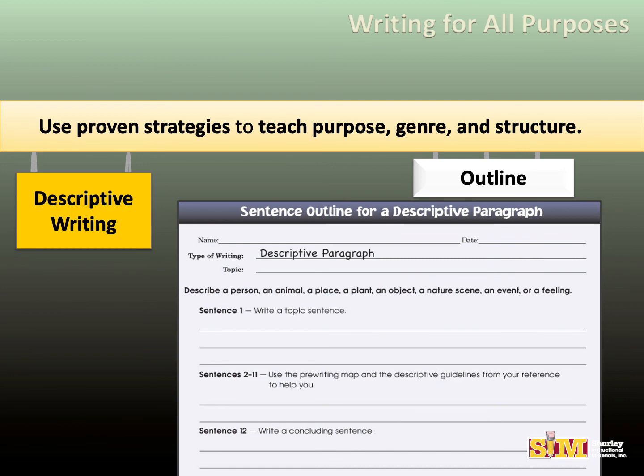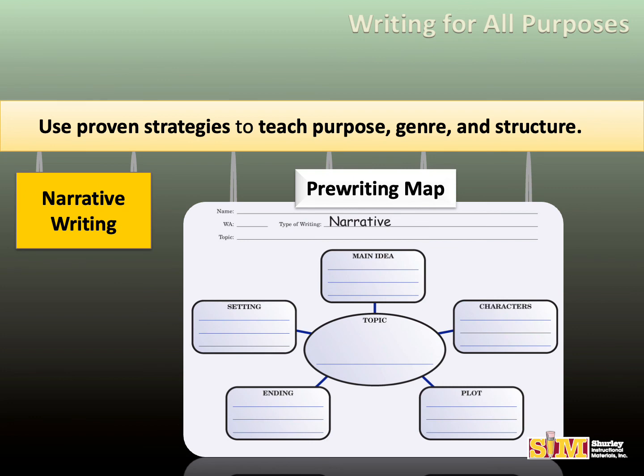Now let's take a look at narrative writing. Narrative writing is simply the telling of a story. These stories are commonly called narratives or short stories. Narrative writing has certain characteristics that make it different from other types of writing. These characteristics are known as story elements.